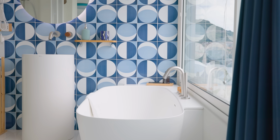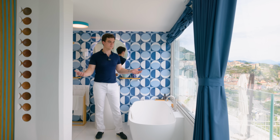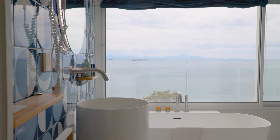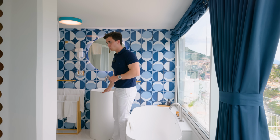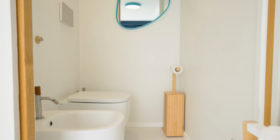On the other side of the room you can see that half of the bathroom is open plan with this bathtub, which is very nice, and it has a nice design that blends in with the rest of the home, and it is set in this corner overlooking the sea. We have the sink over here, the shower, and then there is a door with the rest of the bathroom.